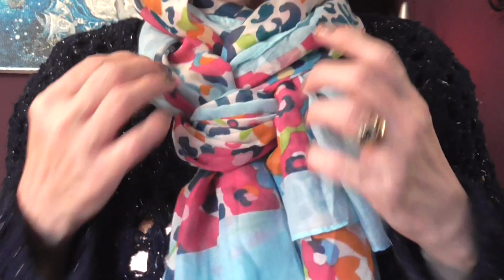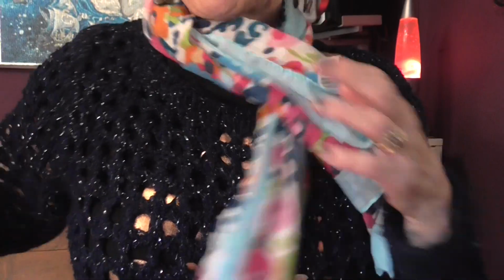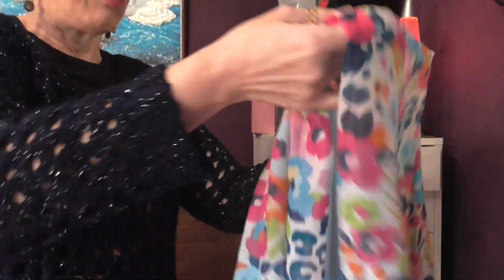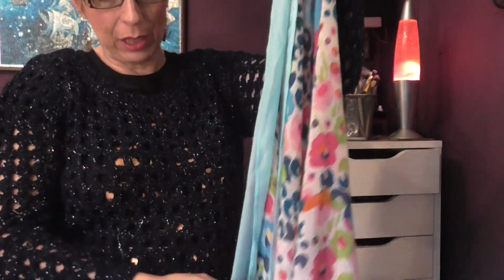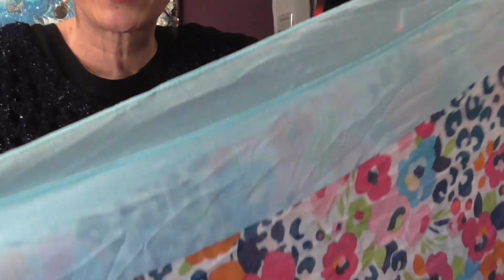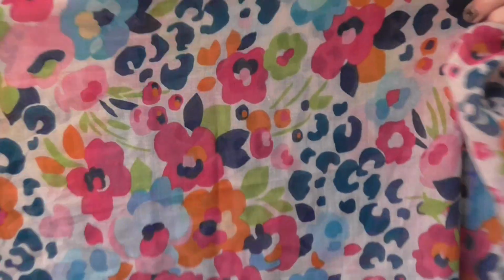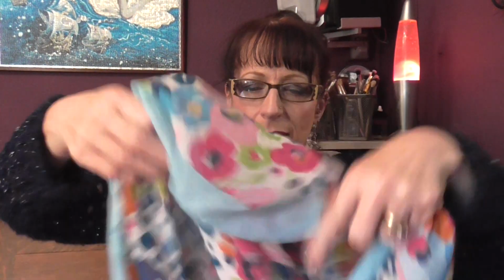Oh, this scarf. This is tied in one of the new ways that I found on eBay when I was looking. This scarf is a wide scarf. It's quite wide, and it is very, very long. This is folded in half. So it is very, very long, and as you can see, it's pale blue around the outside. It has navy, green, pale pinks, dark pinks on the inside. I picked this up at Home Bargains for £2.99. So that was a bargain, and it really does go with my blue.